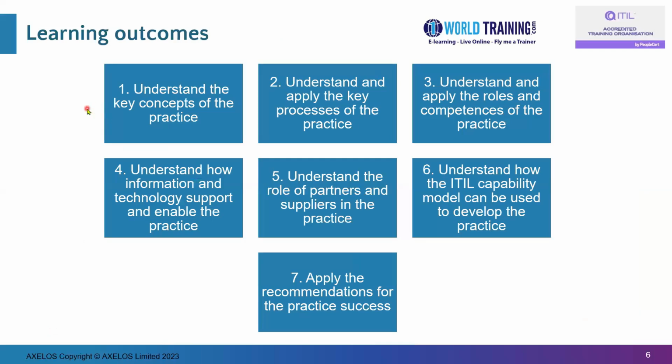Now, for this course, the learning outcomes are 7 of them. We begin by understanding the key concepts of the practice. This is a longer topic. Then we also understand the 4 dimensions. So we have here 2, 3, 4, and 5. These are essentially understanding and applying the key processes and value streams as well. Then we have understand and apply the roles and competencies. 4 is about information and technology. 5, partners and suppliers. And number 6, moving out of the 4 dimensions of service management for this practice. Number 6 is about ITIL capability model and how that relates to this practice. And number 7, to conclude, some key recommendations for practice success.